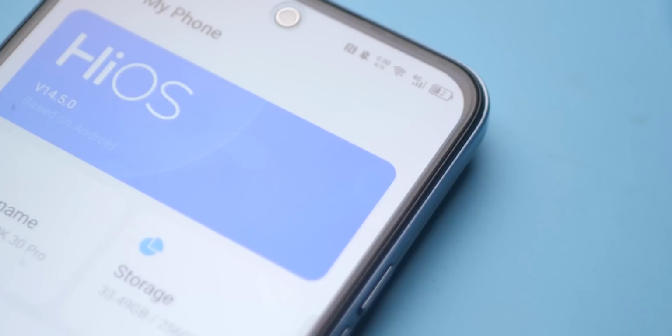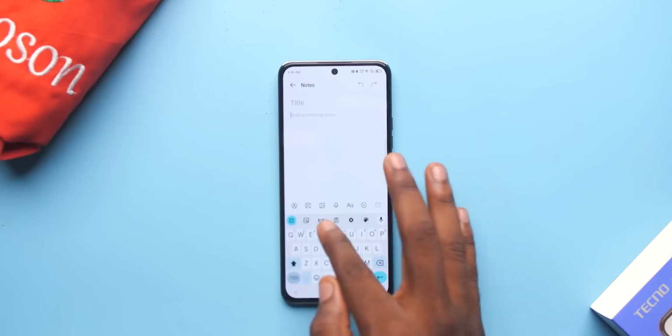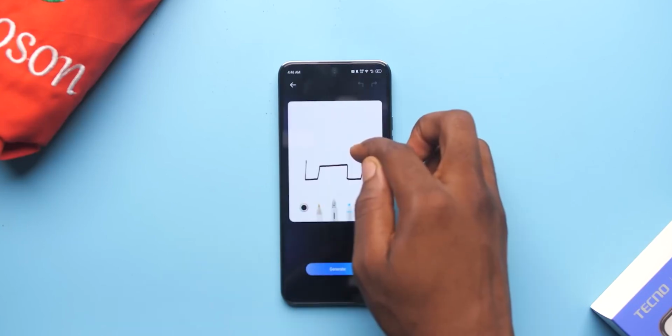Now, the Tecno Spark 30 Pro has the perfect balance between ads, features, and stability. I would say it is the most complete software among these three devices just because it doesn't have any major stability concerns and it has a ton of features.